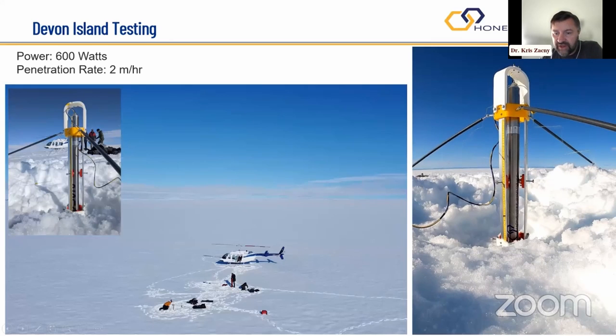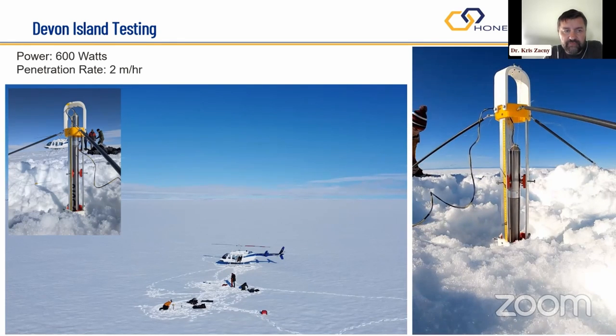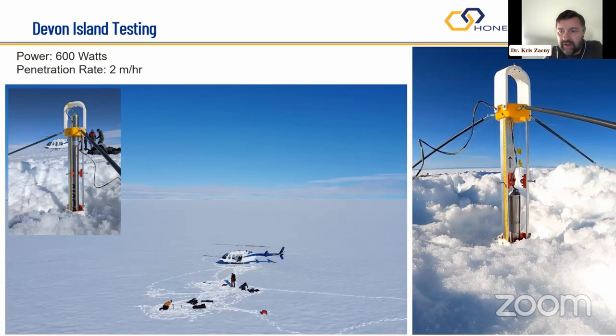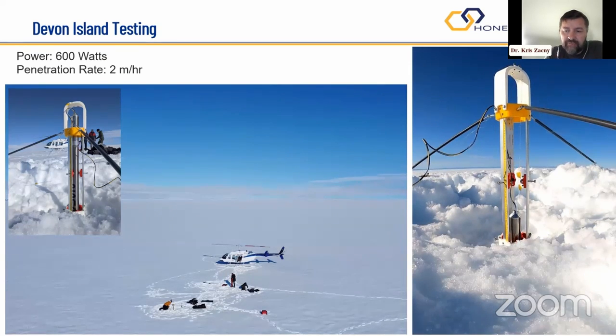Over here on the right-hand side is a video, slightly sped up, showing a probe penetrating through ice. And right in the center, what you can see is just a beautiful, magnificent view of the ice cap with a helicopter and our team putting the probe in through the ice and looking at penetration rates.